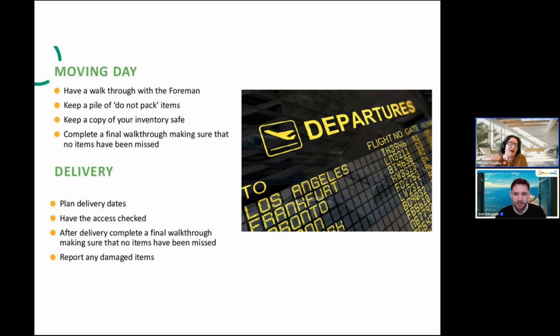So they can take away all the debris, leaving everything out on a flat surface for you, and then you can just put things away at your own leisure, how you would like your new home to be set up. And then really it's over to you to start this new chapter.